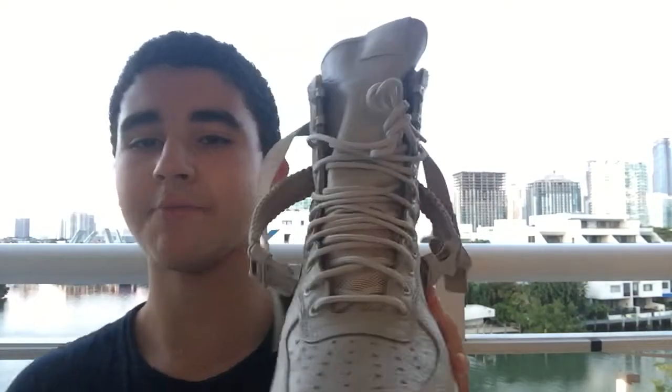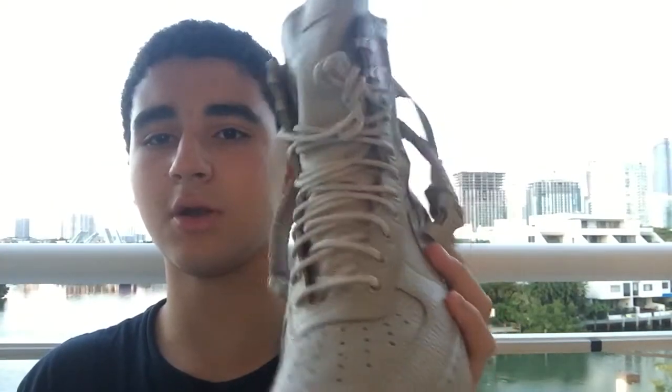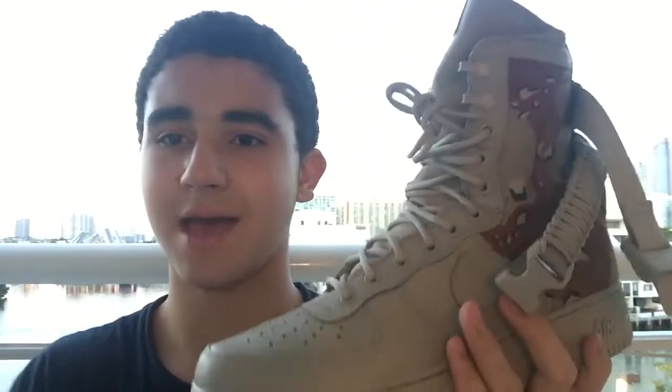And I did get a 10.5 because in my opinion they run a bit small. And then these straps do come off, so however you want to wear them, like you want to wear two straps, this one on the bottom, this one on the top, crossways, one strap or the other, or no straps. But yeah, now let's talk about quality.